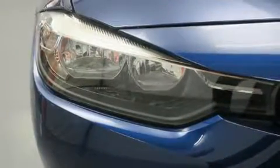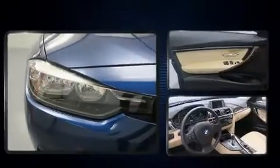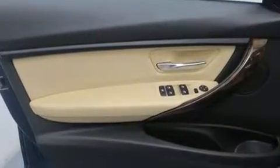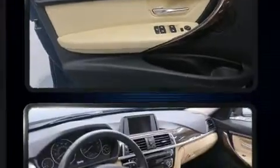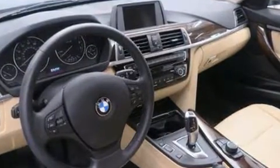BMW prioritized comfort and style by including front and rear reading lights, a tachometer, and one-touch window functionality. Everything is where it ought to be, from the dashboard controls to the door locks and window controls.